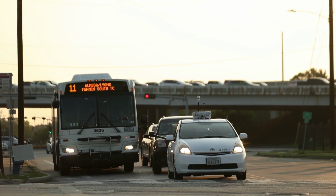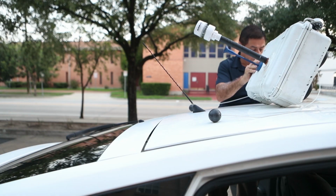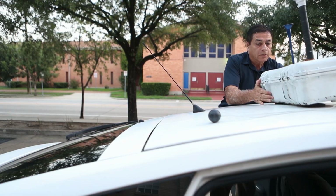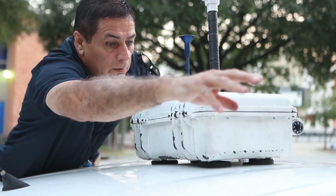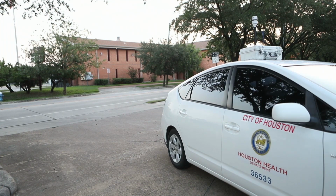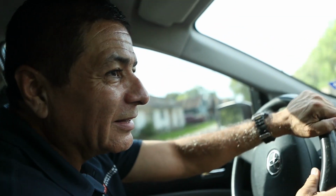We found that a regular municipal fleet going about its regular duties were the best vehicles to do this for an entire city. Once I install it, I forget about it. I know that it's up there and it's taking readings, and it doesn't really interfere with my daily routine. You know, I'm doing my job for environmental lead hazards, but at the same time, I'm doing something extra that's gonna benefit the citizens of Houston.